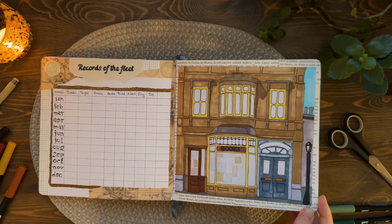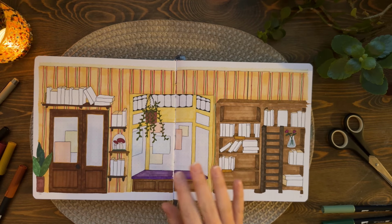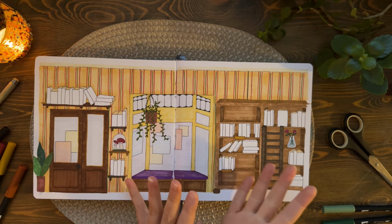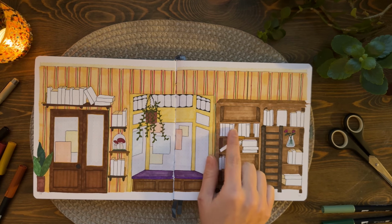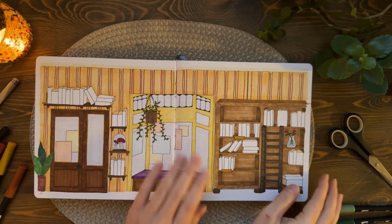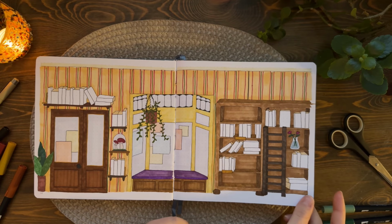And the bookstore contains my bookshelf. With the bookshelf, I usually track my reading goal of 50 books, and each book will be colored in according to the genre it was. So this at the end will hopefully be quite colorful. Maybe I dedicate a section to a specific genre, like fantasy over here and then crime over there, but I haven't decided on that yet. We will see as we go along.